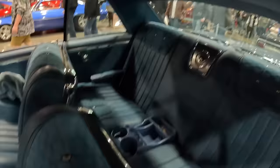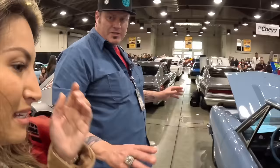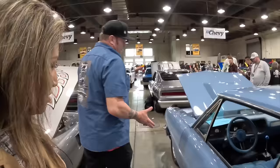You know, it looks like you've chopped the top, even though you haven't. It's just been lowered. Yeah, the body is pretty much stock on the outside. I shaved all the moldings off and took all the emblems off of it. That's why it's got such a clean finish on the sides.